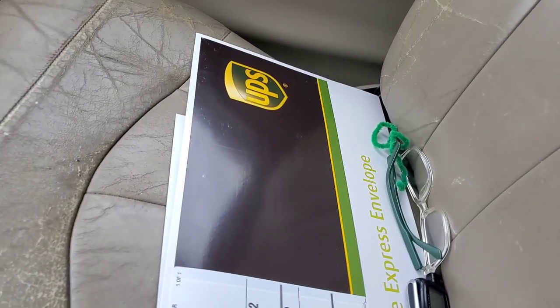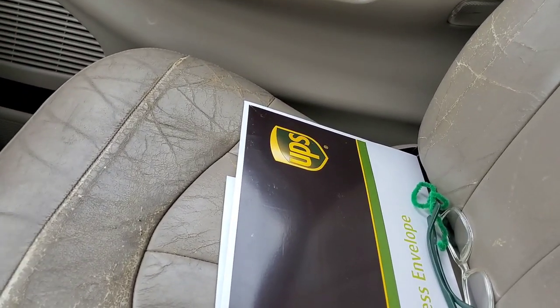But anyway, I've got my paperwork. I stopped by the truck, got my paperwork, so I go drop this off at UPS. I was actually supposed to drop this off last Monday, and today is Friday, but I haven't been out besides to run and go grab my truck here.